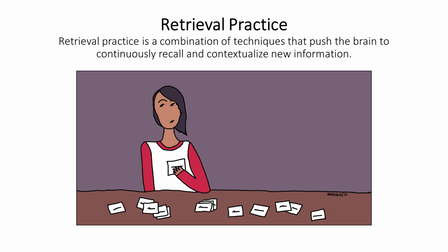Let's discuss 3 strategies that will help ingrain new information in your mind forever. The first strategy we'll discuss is retrieval practice. Retrieval practice is a combination of techniques that help your brain to continuously recall and contextualize new information.